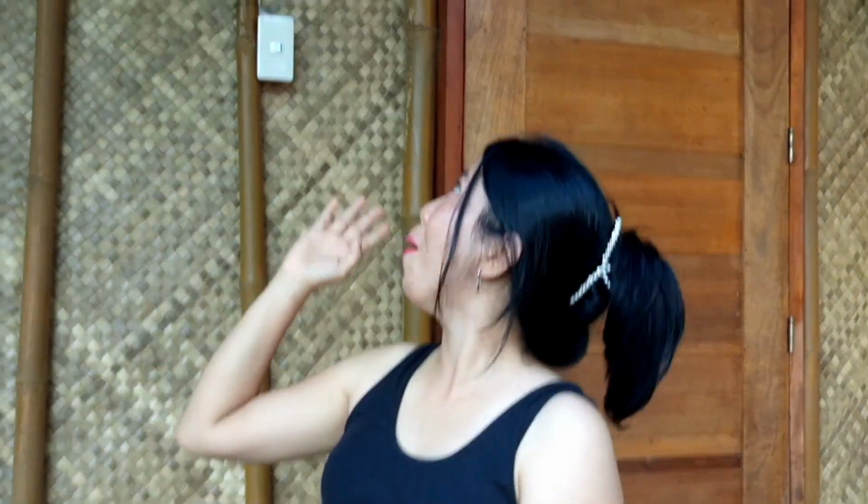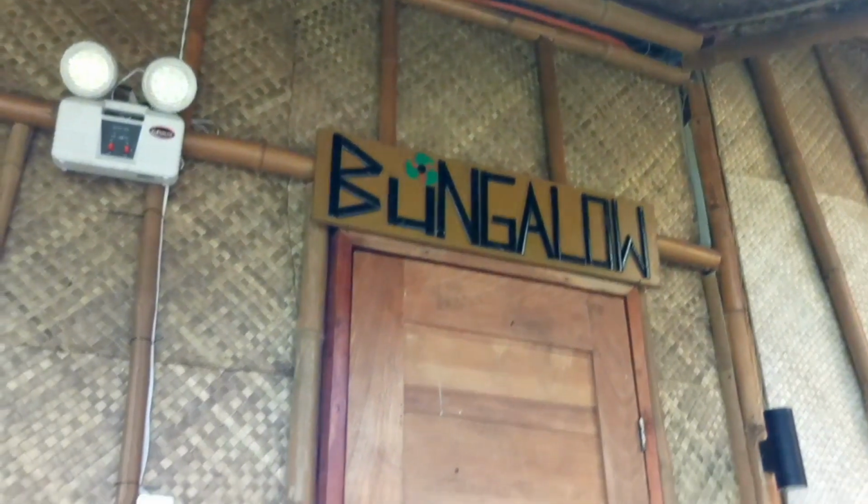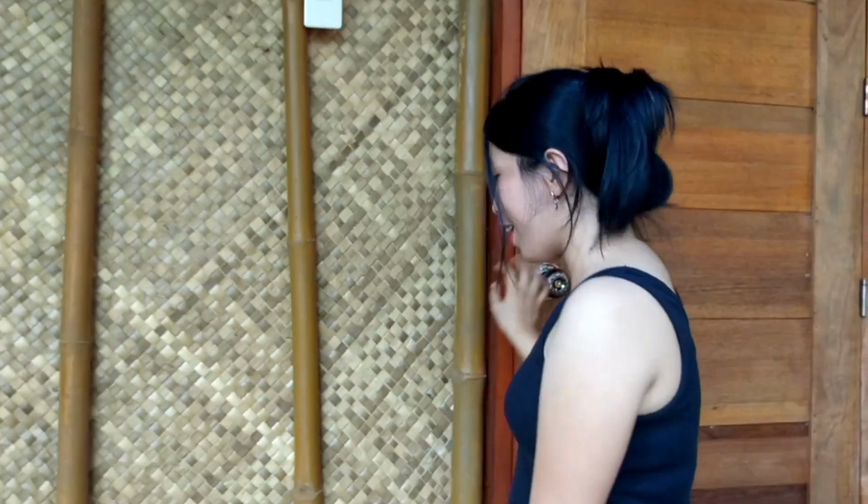Today is our family Christmas party and I chose Ecostay only here in Panglao. So now, while waiting for my family members, I'll give you a tour inside, there is a bungalow. Let me tour you so you can see the inside. So let's go, girl!